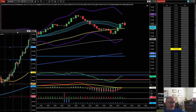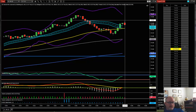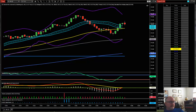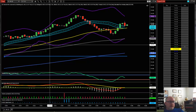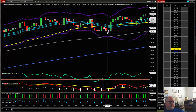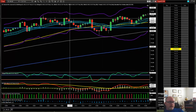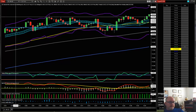I like the setup, but the time's wrong. Here's your signal to add. Oh, if I could have just been more patient and waited. I knew there was one more move up going. I knew that was showing that it wanted to go up.